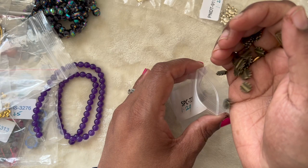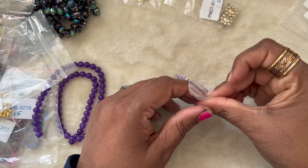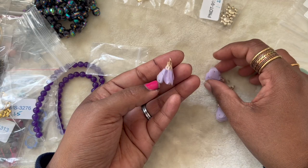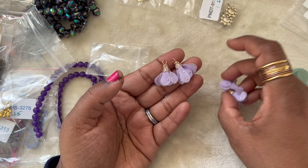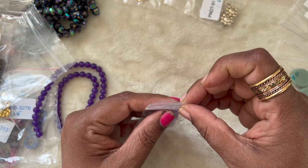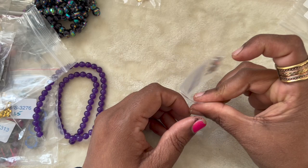Then I got this one. I don't remember how much it was. We have had these before in one of the boxes, I think last year, December box or something like that. It's like the chiffon material, and then you have a bead cap and a loop on top. I really like this color, so I bought those. Look at that, that will look really pretty, right?